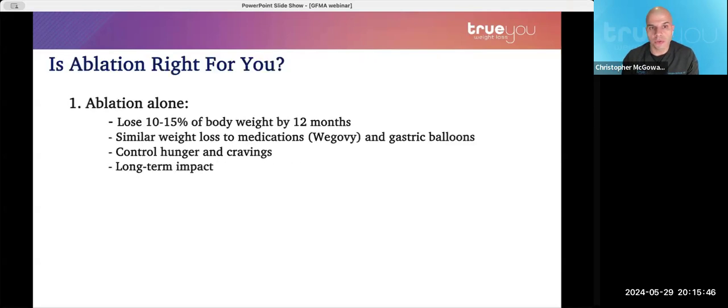So then you would say, who is this right for? Is it right for you? Someone who might be considering the fundus ablation. And this is an early study, but we've learned a lot, and we have many other studies ongoing, many completed, and so we have a generally good sense of where this might fit into our treatment options.